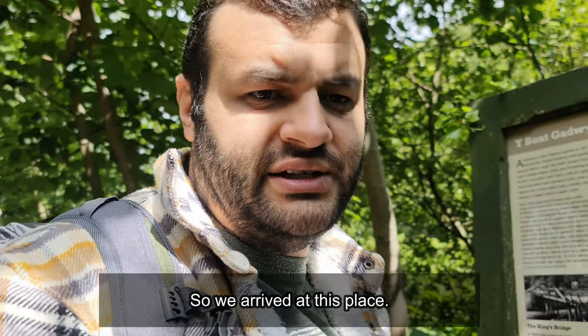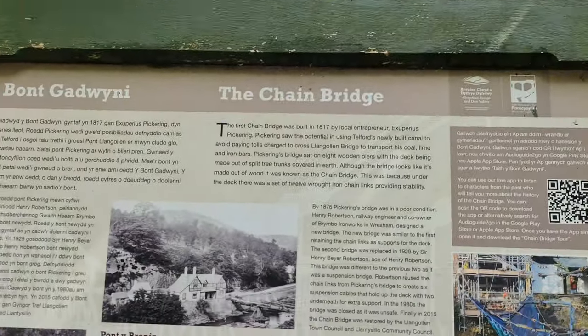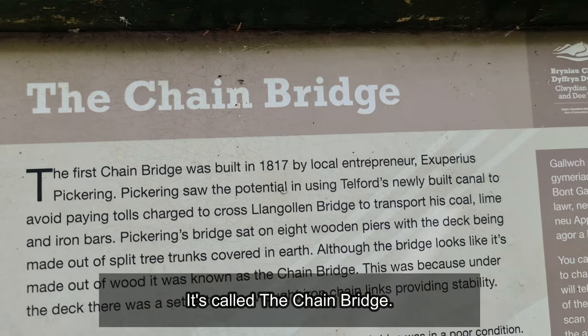So we arrived at this place. It's called the Chain Bridge.